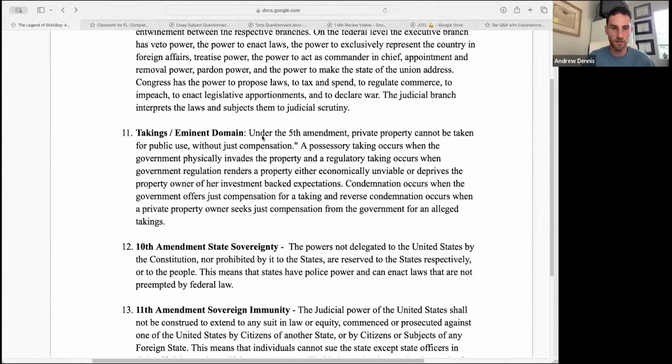Condemnation occurs when the government offers just compensation for a taking, and reverse condemnation occurs when a private property owner seeks just compensation from the government for an alleged taking.